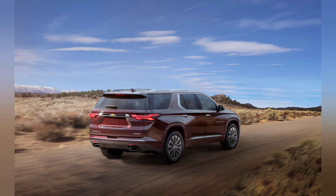In addition to functionality and style, Traverse owners have come to appreciate more safety content now standard, like the 2022 Equinox and the 2021 Trailblazer. Automatic emergency braking, front pedestrian braking, lane keep assist with lane departure warning, forward collision alert, IntelliBeam, auto high beams.